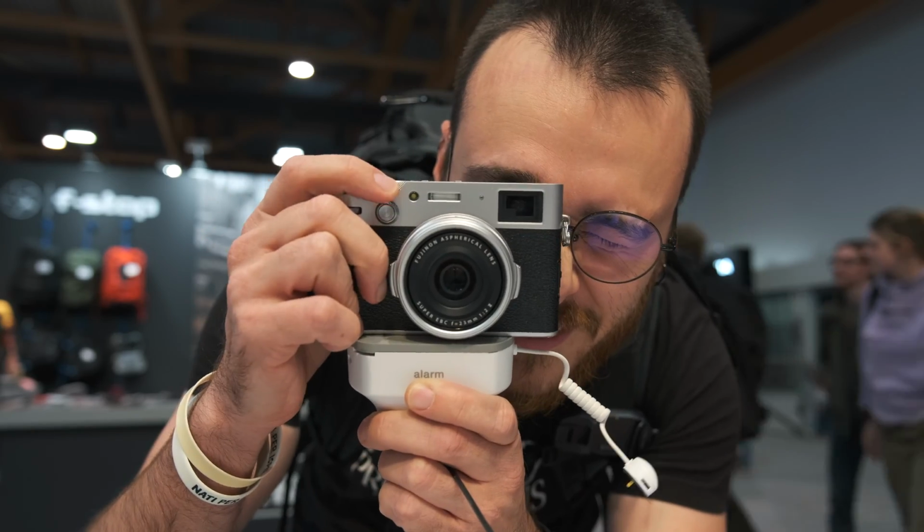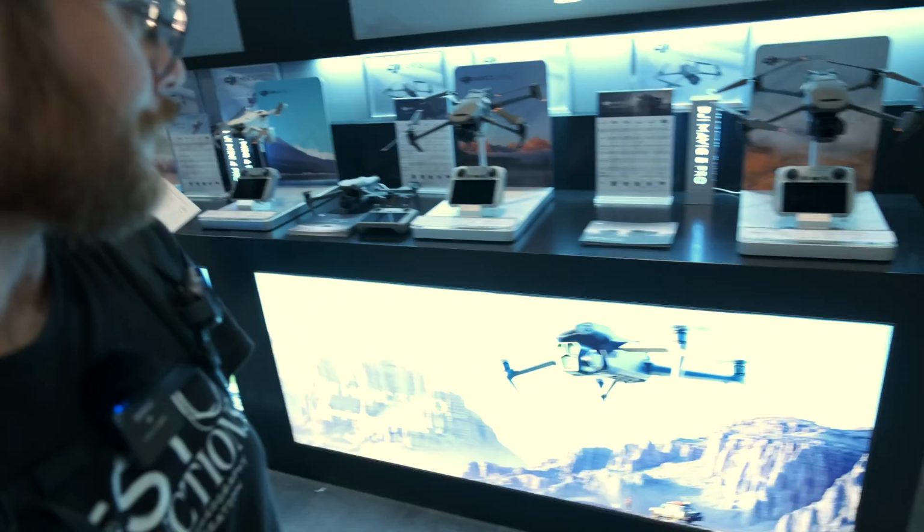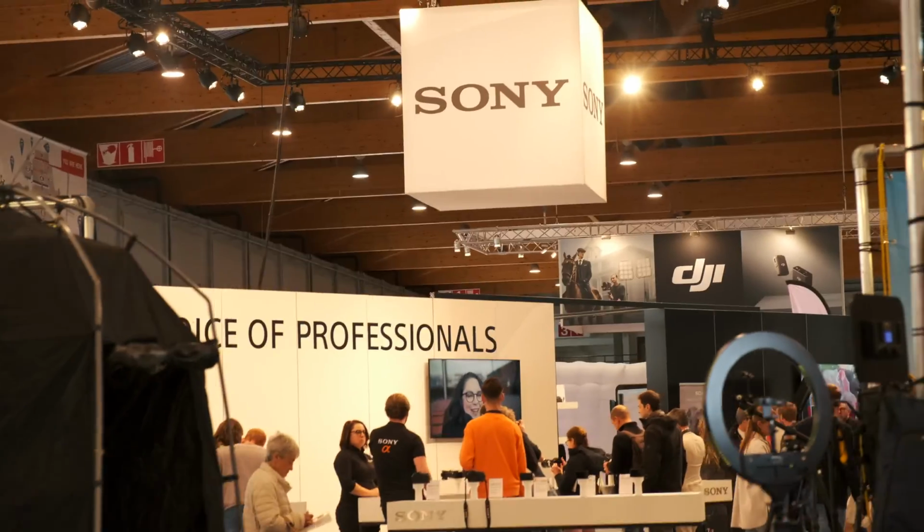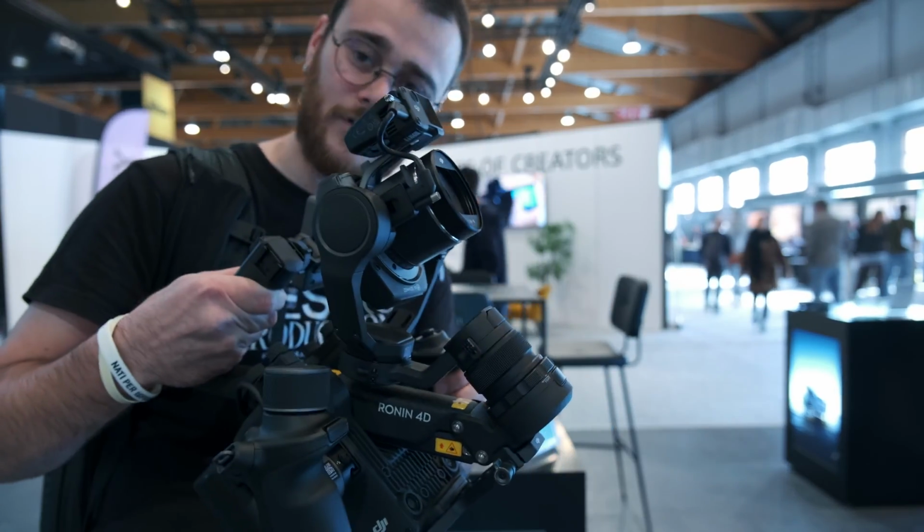And I know it's not the exact right way to test gear, because you would have to spend a lot of time with a piece of equipment to understand it better and get the feel of it and to understand how it works. But still, some of the latest innovations in the industry were present. Cameras, drones, lenses, tripods, Fujifilm, Sigma, Sony, DJI, you name it. It was there. And I got my hands on the exhibited cameras that they had there.